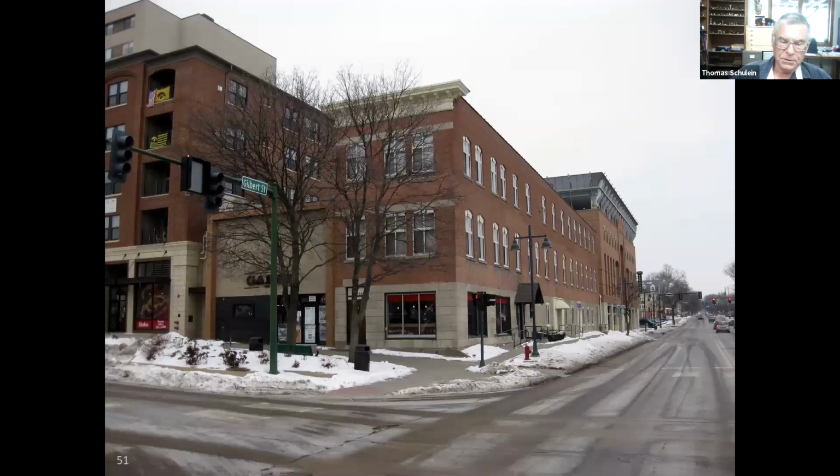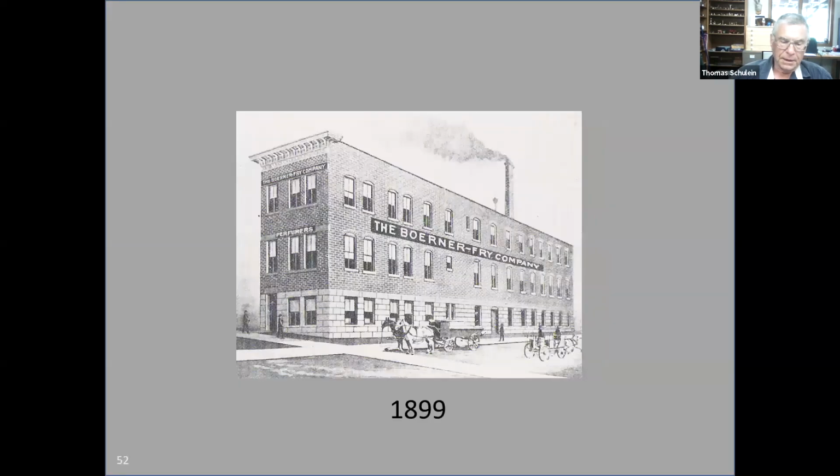Do you recognize this building on the northwest corner of Gilbert Street and Washington Street? It began as the Berner Fry building in 1899, built by Prussian immigrant Emil Borner as a factory for the production of vanilla extract, perfumes, and pharmaceuticals. It's very long and narrow, about 20 feet by 200 feet.